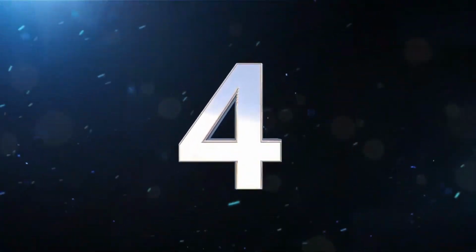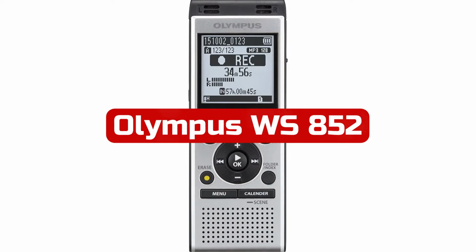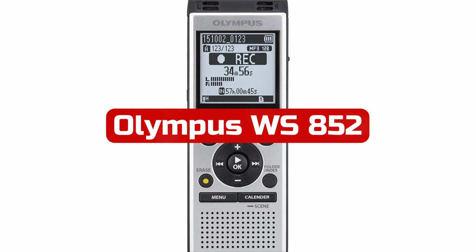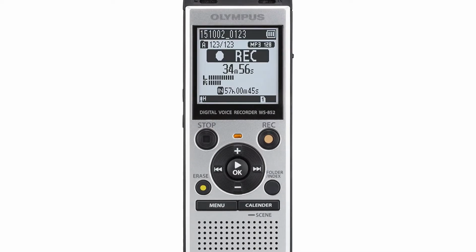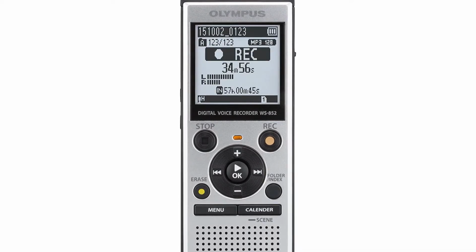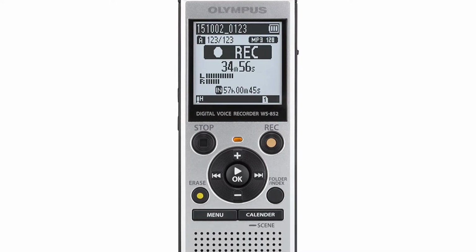At number 4 is the Olympus WS852 voice recorder. The Olympus WS852 is a fantastic option for recording everything that was said in a lecture hall because it has a long battery life, good memory space, and straightforward presets.